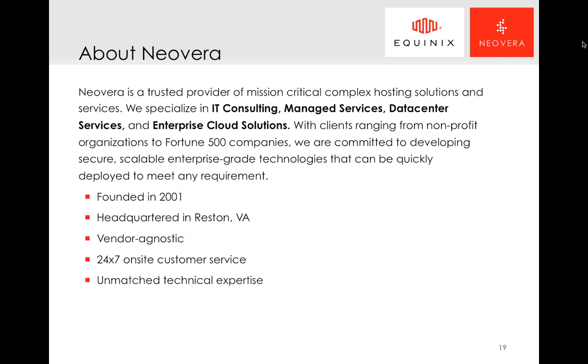A little bit about Neovera. Little background on us. We were founded in 2001, we're headquartered in Reston, Virginia. We're a provider of complex hosting solutions, leveraging over a decade of technical expertise in consulting, managed services, data center services, and enterprise cloud solutions. We've grown to support hundreds of diverse client systems across multiple Tier 4 data centers. Today, we are a vendor agnostic hosting provider with 24/7 operations based on site at the Equinix data center in Ashburn, one of the largest internet and mobile traffic exchanges in North America.